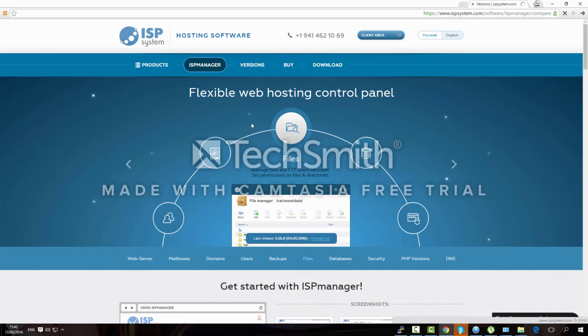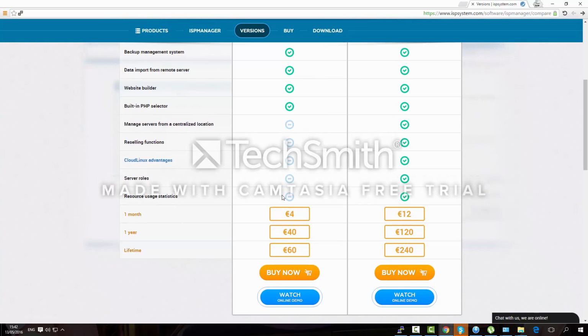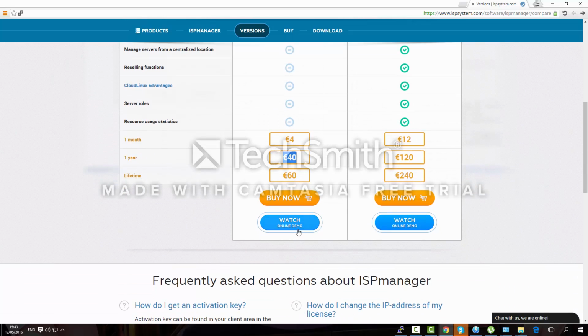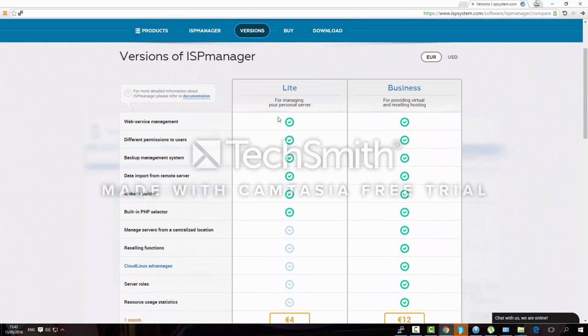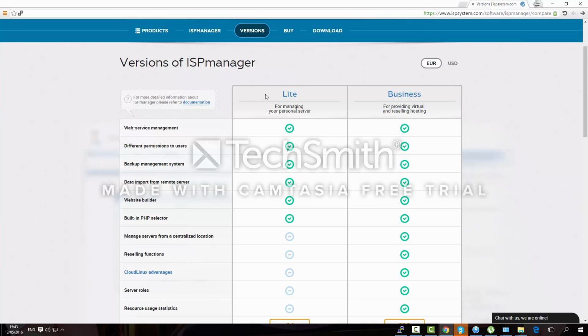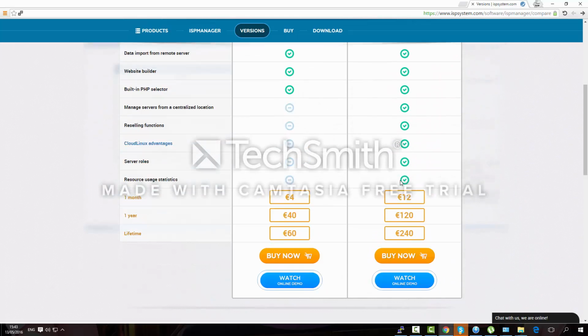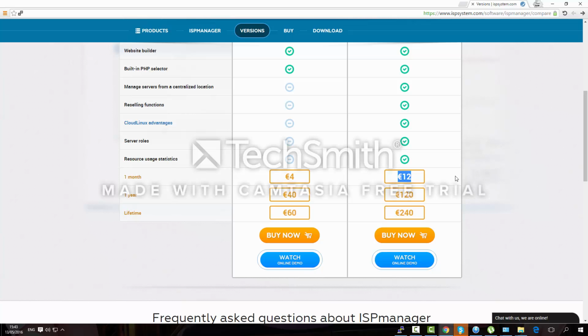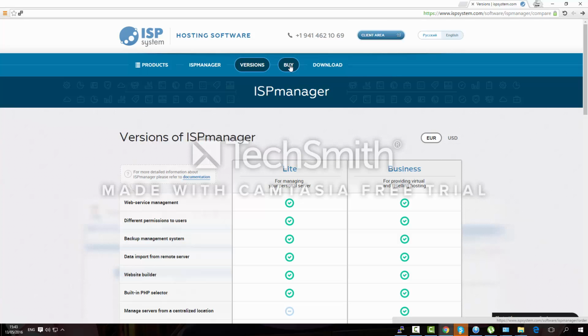There are 2 versions, as you can see on this website. There's the Lite version that I'm talking about. It's really cheap, €4 per month or €40 per year or €60 for lifetime. It's like one game that you're paying for, and you get lifetime support and a lifetime panel with 1 year of updates. There's the Business one that costs €12 or €240 for lifetime.